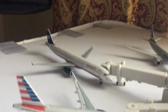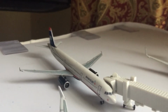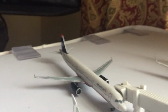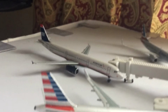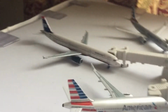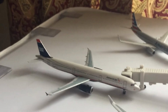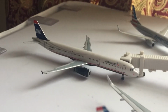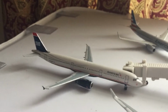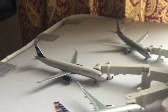I'm glad they brought back the A321s, because that would be my chance to bring in this beautiful heritage livery, the U.S. Airways Heritage livery. I'm glad that American Airlines kept one of these U.S. Airways A321s painted in this livery, because I really miss those guys. So what better way to have a heritage livery than to paint away the U.S. Airways titles and bring in the American titles?